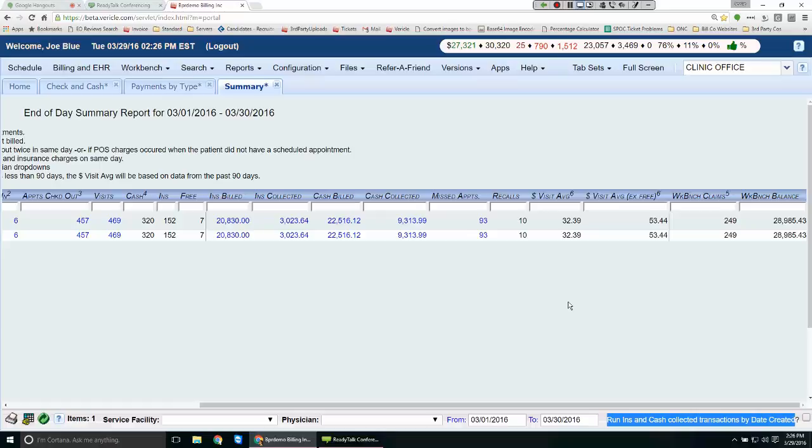Insurance collected is a part of that reconciliation process that we were talking about. We're going to see a lump sum come in. You've got your insurance checks, and if you've got 100 of them and they're all really small, it can be challenging. But if you've already reconciled all of them, the number's right. You can depend on it.